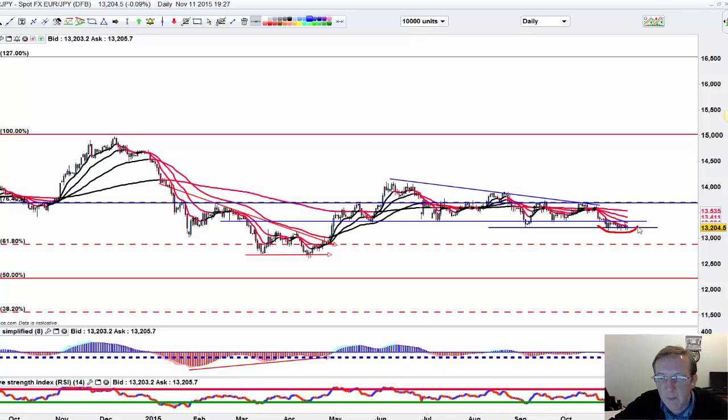So we're seeing a little bit of a bottoming pattern here. The moving averages are fanning out, which shows you the downtrend is clearly in place. All the time we've got that, we could just fall out, break the lows, and drop down to this fib area here, 12800.